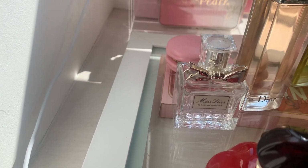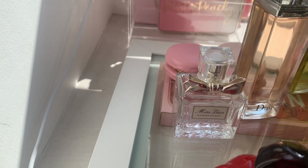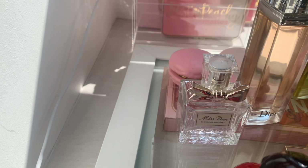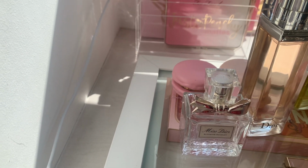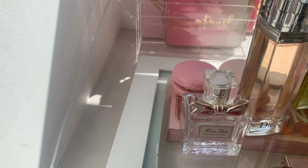Okay, so right behind that one is the Miss Dior Blooming Bouquet. Now this scent is absolutely gorgeous. I love it so much. It's so fresh and flowery. It's just a really classy scent and I absolutely adore it.